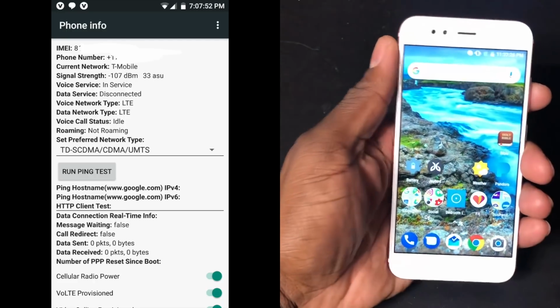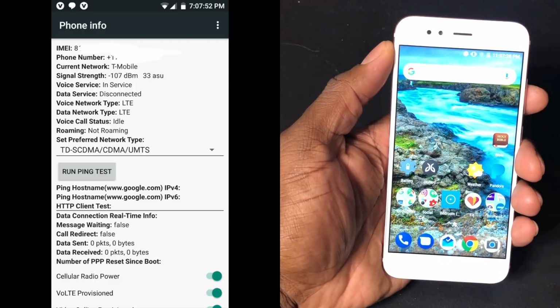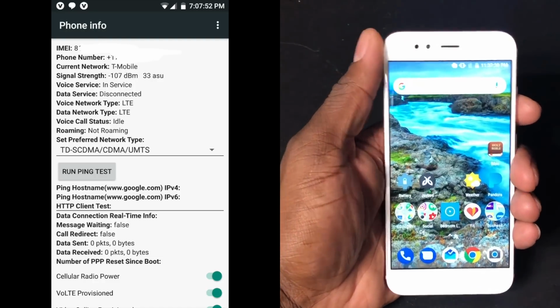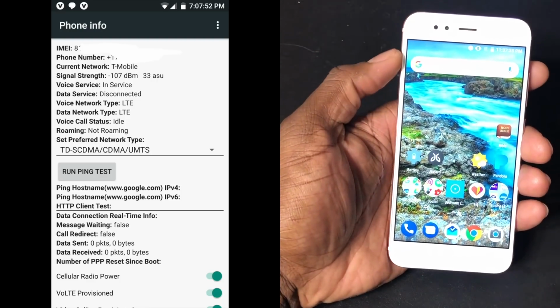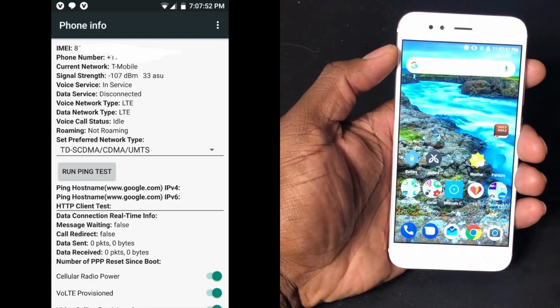And I don't know how truthful those people are being, but nonetheless, the phone isn't listed to have bands 2 and 4, which is what you need to work on T-Mobile LTE. It does have it though. This is the global version.